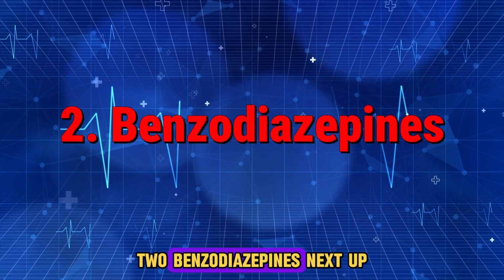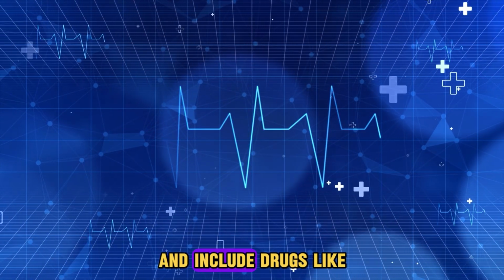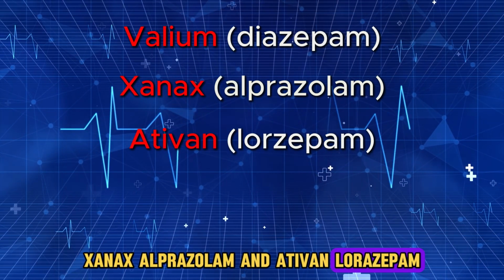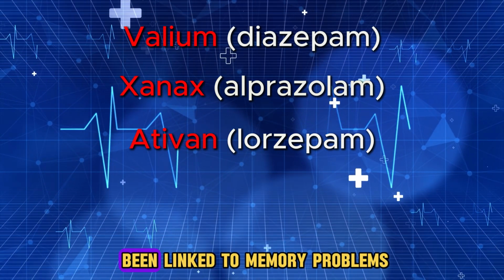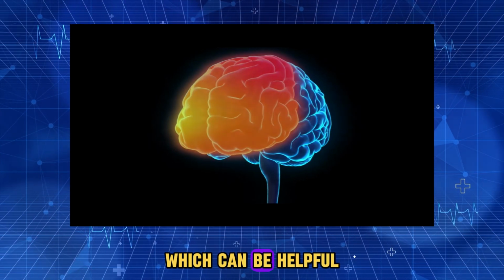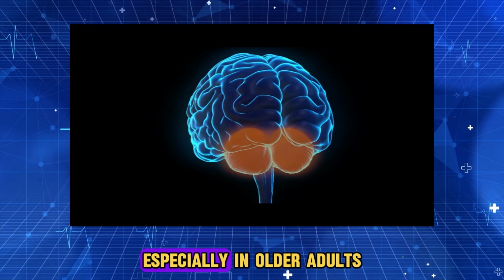2. Benzodiazepines. Next up are benzodiazepines. These are usually prescribed for anxiety or insomnia and include drugs like Valium, diazepam, Xanax, alprazolam, and Ativan, lorazepam. While they can be highly effective in the short term, long-term use has been linked to memory problems and cognitive decline. Benzodiazepines work by slowing down brain activity, which can be helpful for calming anxiety, but over time, they may impair cognitive function and increase the risk of dementia, especially in older adults.